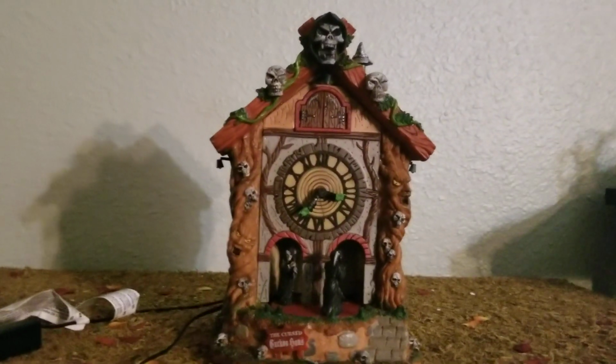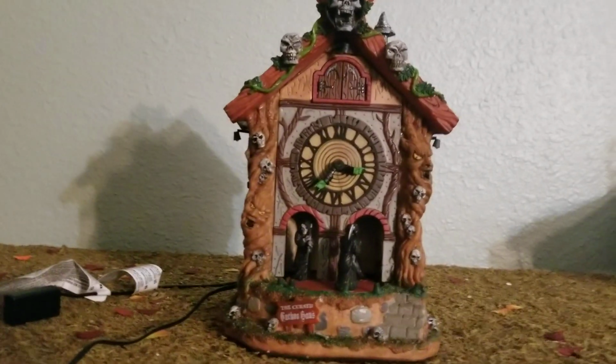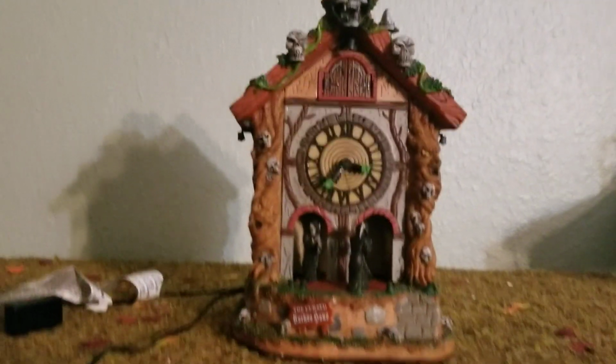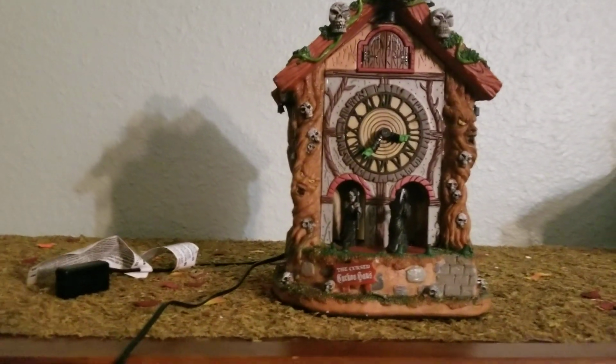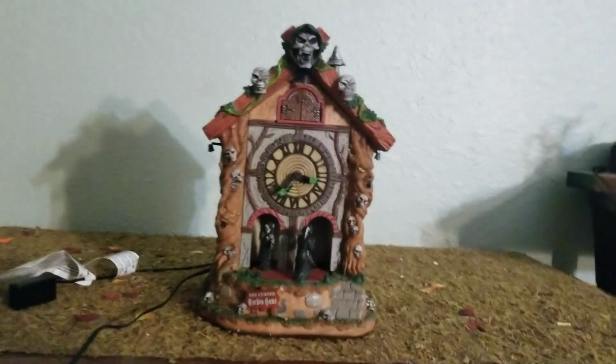incorporate it in a village, I think a good idea would be to get some forestry to go around it, like some spooky trees, because this kind of looks like a twisted fairy tale house that you may find within a spooky woods. I think that could work well with that, so that may be something you want to try if you are considering getting this building. Maybe get a couple trees to go around it.